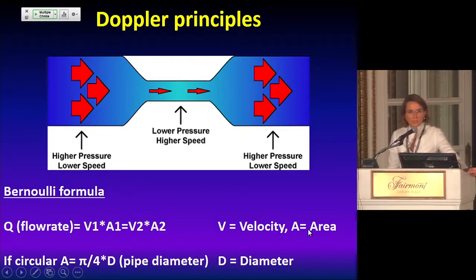Now, what happens if you have a stenosis? The Bernoulli formula will tell you that the product between the velocity here and the area here has to be the same as velocity and area here.